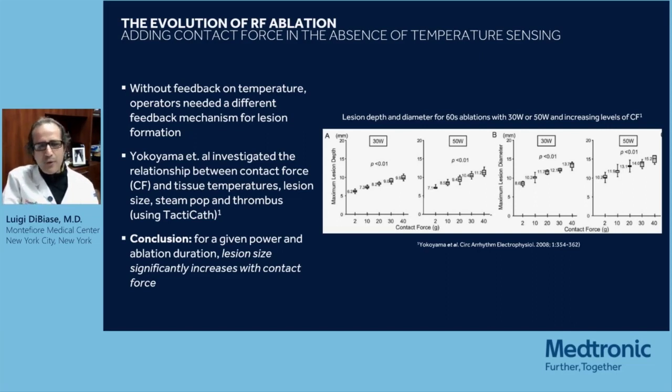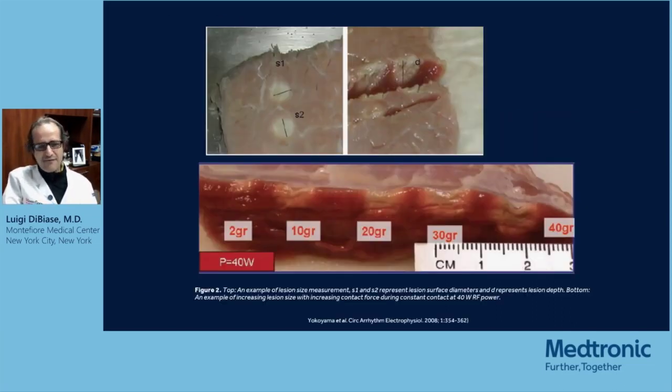I think that the following slide is more intuitive for everybody. You can see 2-gram lesions at 40 watts, same lesion duration. When you move to 10 grams, 20 grams, 30 grams, 40 grams, you can clearly see a difference in the lesion depth in this animal. So contact force tries to be there, but we still use power and contact force. All these are surrogates of information because we have no catheter that could reliably give us tissue temperature.